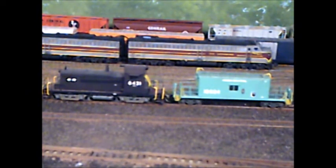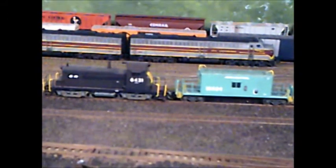This one takes me right back to the old Conrail days in the 70s. Had to get a picture of that. Kind of wanted to show off his lighting on this layout. It's set up for night as well. So we're going to just do a little bit of shooting of this. Got the engine facility here all lit up and swing around here to the yard.